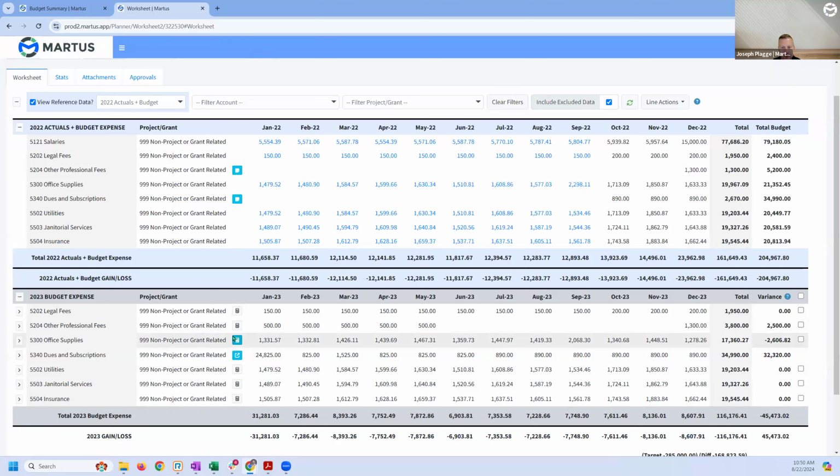Now there's other features. If you want to itemize budget lines, you can certainly do that through what we call special purpose worksheets. You can create other calculations and formulas for some driver-based planning, whether it's expense related or related to revenue. Special purpose worksheets are a great option for that.